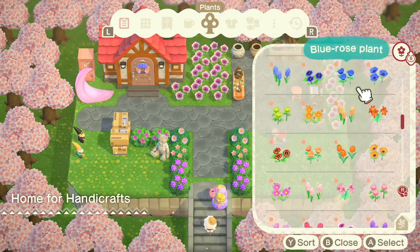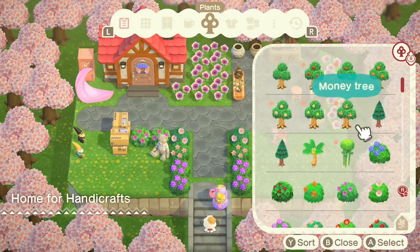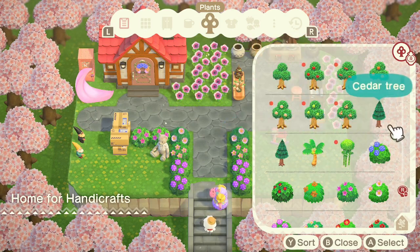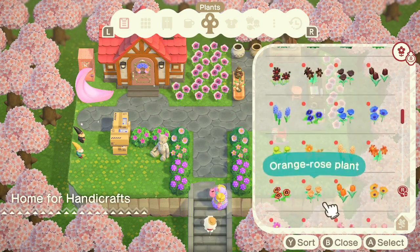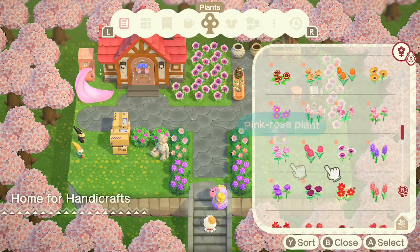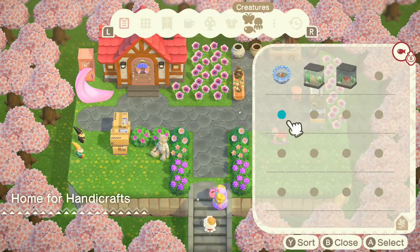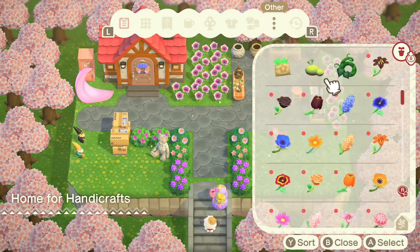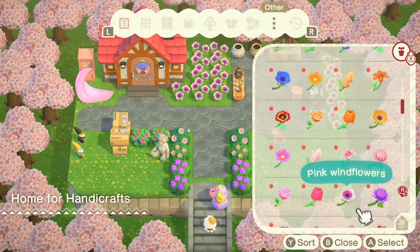Pink and yellow she has as things. I'm here or there about it, to be honest. It's just kind of a situation. See, this is what I'm talking about with the whole entire thing. If I could add things or terraform, I would. Trust me, I would.